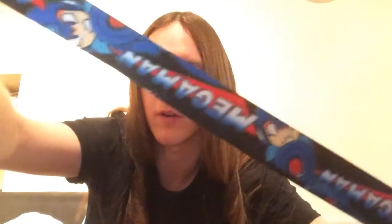You know what? I'll just take it out. Show you Mega Man properly. There we go. So there's Mega Man. See him a lot better now. Got me face. And then you can see the design on the actual lanyard itself, which, as you can see here, it says Mega Man, and Mega Man pointing his cannon, his hand cannon at you.